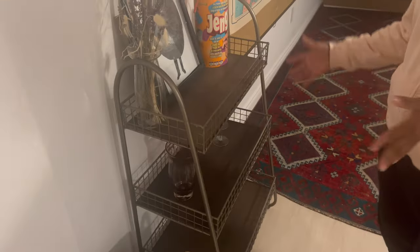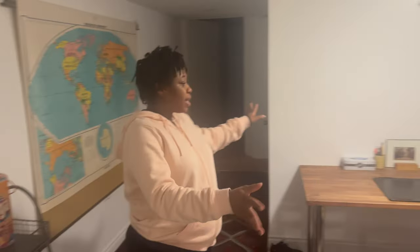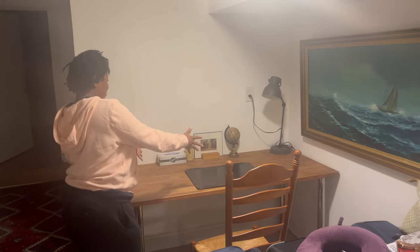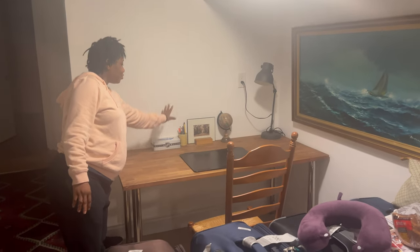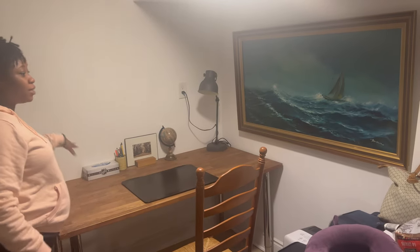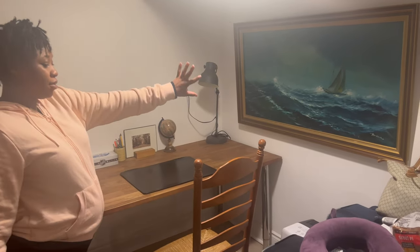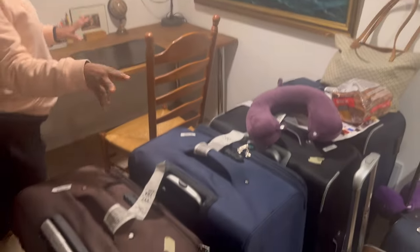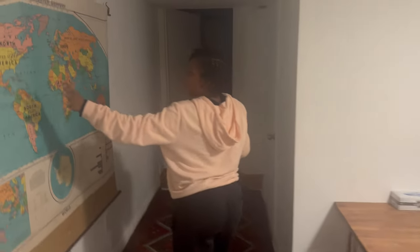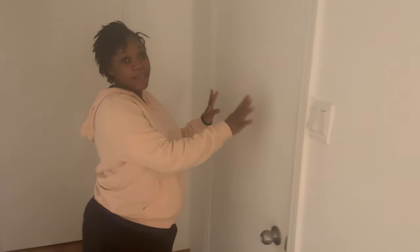I think this is like a sketch. Then we have a mini design going on here. This is a Jenga game, this frame. This area is the study for working. They've already set it up for you. Just carry your laptop here. We have tissue, there's a pen and everything already here. There's a lamp there for reading, studying and working. There's a frame here. These are our bags. We've not unpacked, as you can see. Then there's a map of the world here.